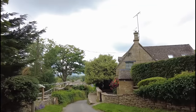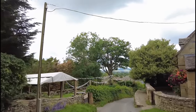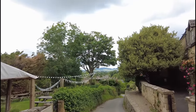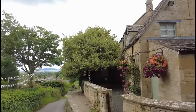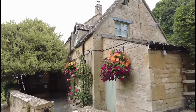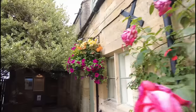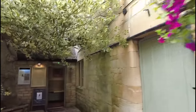So this is the Mount again from the other side. Nice beer garden there. Lovely summer days, you can sit out there. Not very busy today, but normally it's packed. And there's a view across Cotswold Hills. See the top of the rooftops. And here's the pub, the Mount Inn. Beautiful hanging baskets. Look at those. Let's go and have a look inside, shall we? Here we go.